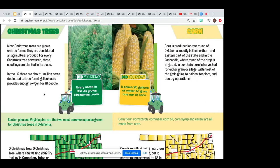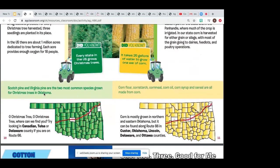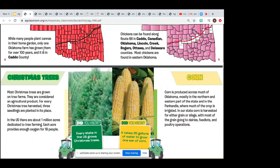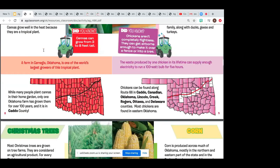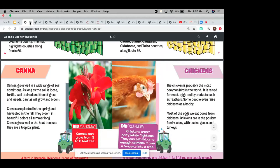And you can see the cones on there too. It talks a little bit about the Christmas trees, and then it shows where the Christmas trees are raised in Oklahoma along Route 66. So that's a good resource to use, and you can use it for all the different things that you talk about for Ag in the Classroom.